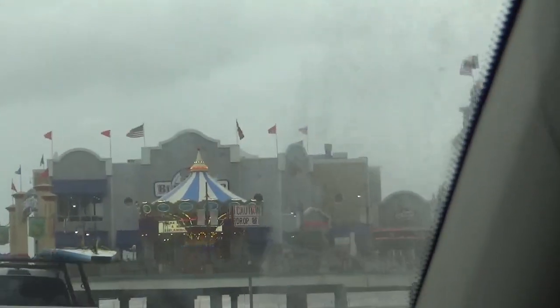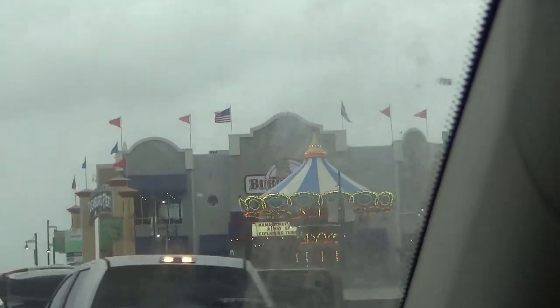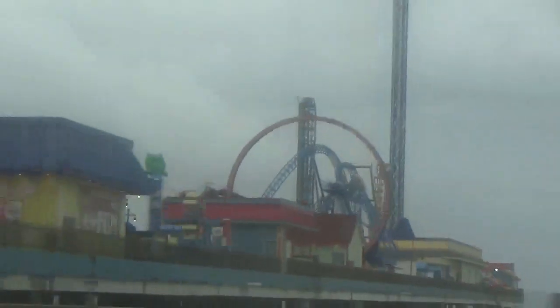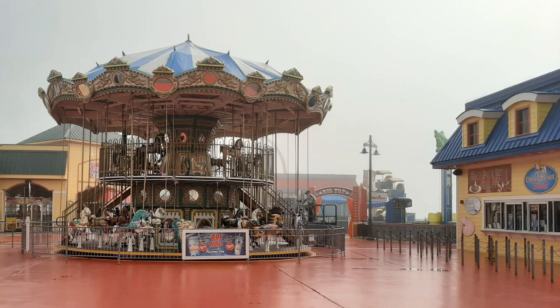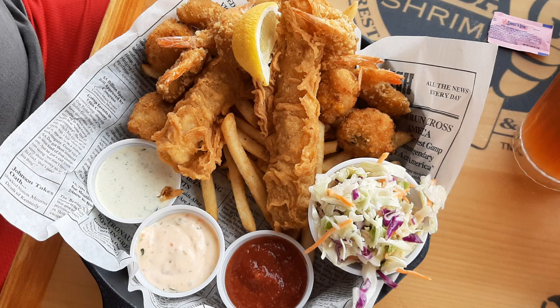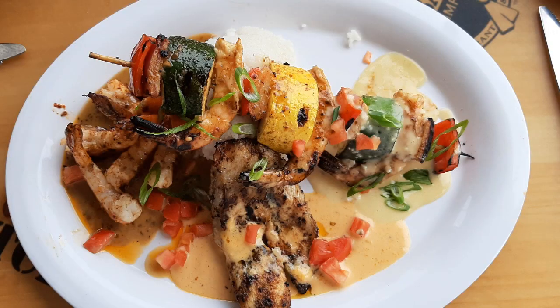We decided to take the ferry boat back the next day because the weather was a little bit better, and we went to eat at Bubba's. Looks like, what is that? Bubba Gump's is open. Bubba Gump's got good food. That's right. You ask Lieutenant Dan. Yeah, he'll tell you.